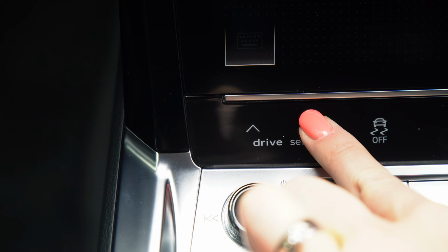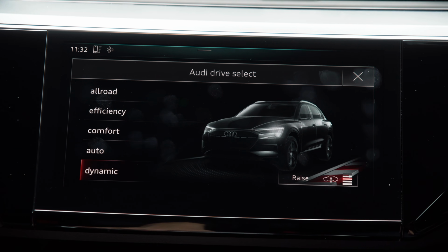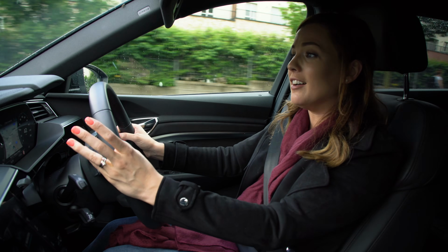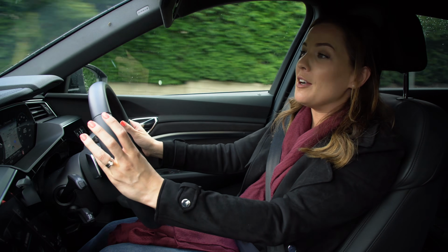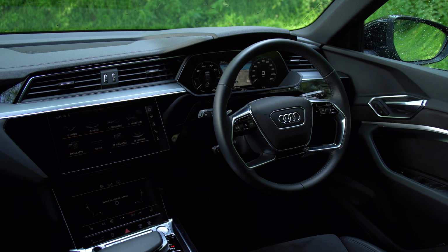Now, there is a drive mode selector which will help to liven things up slightly by putting it in dynamic mode, but it seems to have a scarily detrimental impact on the range, and I just don't think it's worth it because it just doesn't feel built for that. So it's definitely one that you'll be buying more for the comfort and refinement rather than outright thrills.